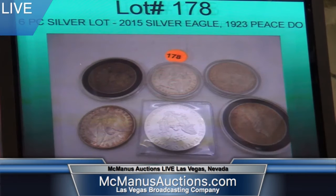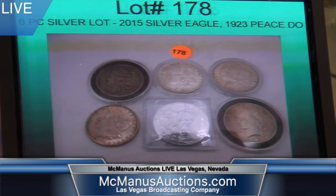Next slot we got six pieces, silver lot. There it is, an eagle in there, an eagle and some Morgans, and I got $75 bid. 75, now 80, now 100 bucks, now 125. 100 bid 125, 125 where? Are we done? Sold it. 100 bucks your way, 2370.